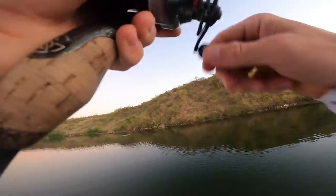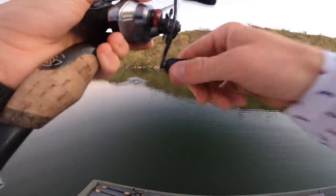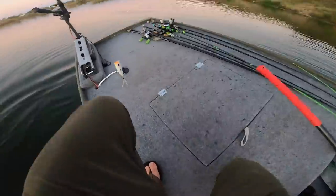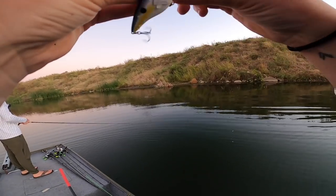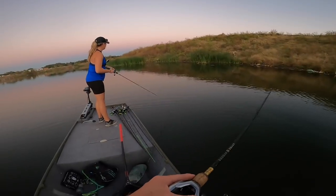Oh, got him. I don't know if that's a bass or a bluegill. That's a light fish. That's a little bass. All right, and he's off. Time crunch. I ain't got time to be changing out no batteries. Got one? Yep. Quick on the crankbait.